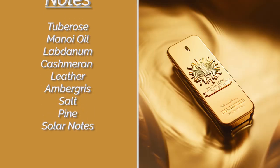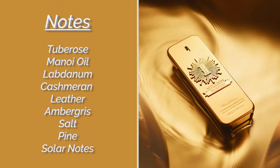It's most prominent in the opening. Once you hit the mid, it kind of fades away, but I can pick it up very easily when I first spray this on. There are also heavy solar notes in the opening of the fragrance, a bit of salt and white florals. Now, as this one heads through the mid, it becomes almost a sugary sweet white floral fragrance.